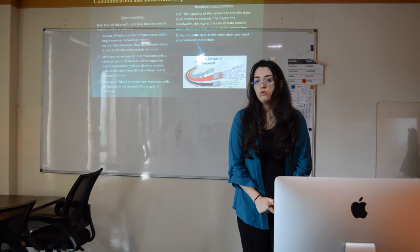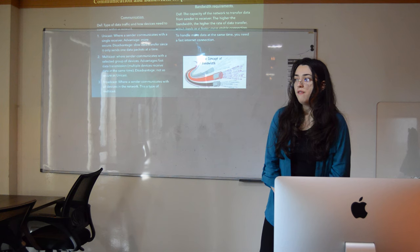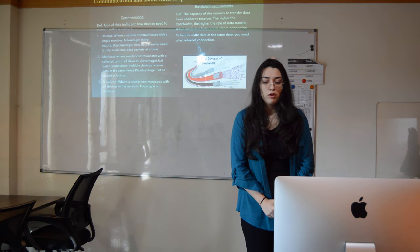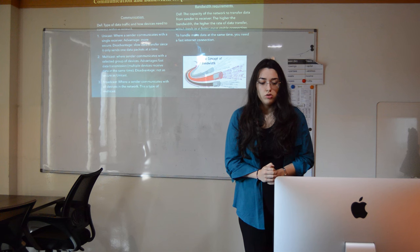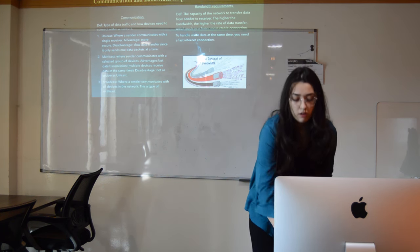Bandwidth requirements is just the capacity of the network to transfer data from sender to receiver. The higher the bandwidth, the higher the rate of data transfer. So it's basically how much and how fast you can send the data.